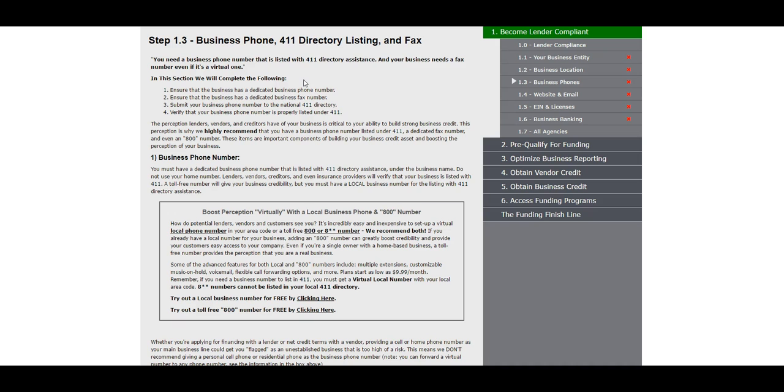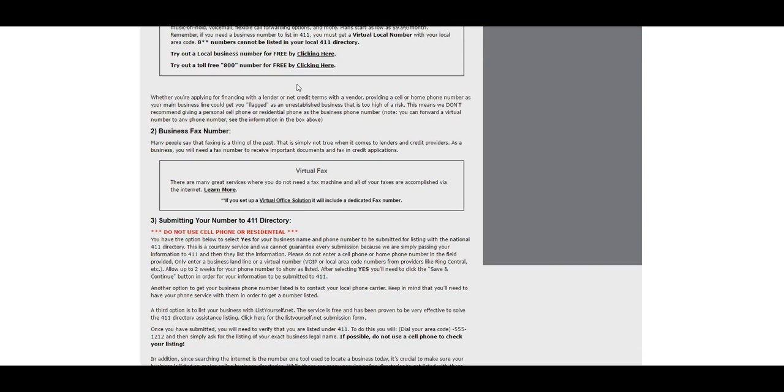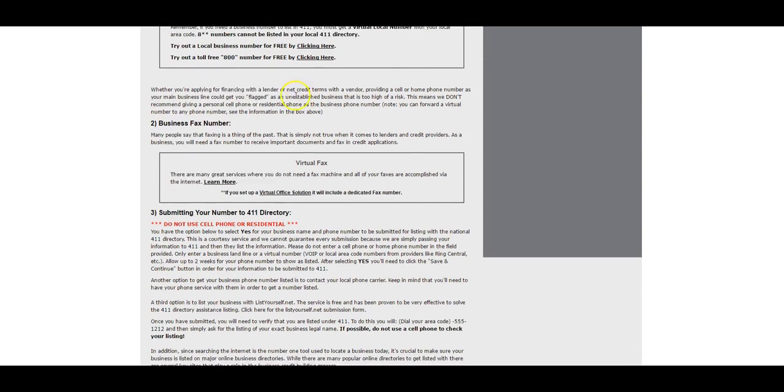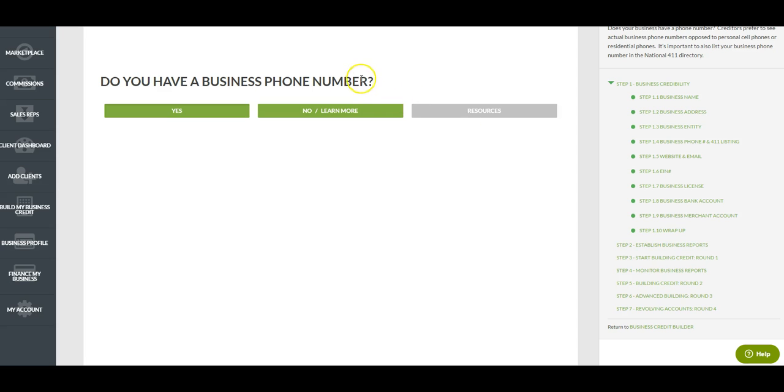Some of the same technology that you're going to pay a fee for out there today. Look at this. It's all text. It's all writing. Can you imagine reading through this entire thing just to be able to set up your phone number with 411? Now let me give you a comparison.